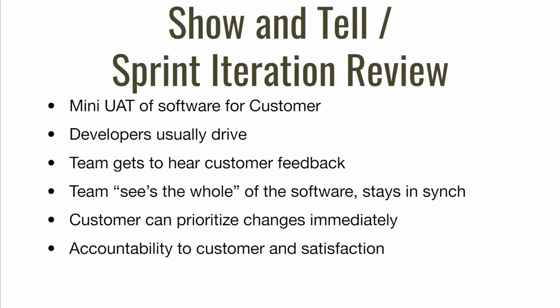So it's very good to have the customers hear and see what's going on with the development group, see the interaction between the product owner and the development team, and get how that whole thing works.